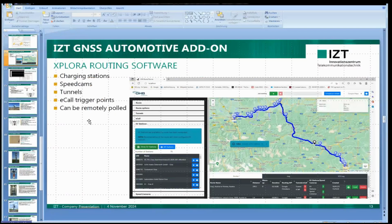So this is just a few screenshots of the solutions Sasha has provided. There's a routing software which can also simulate speed cams, tunnels, charging stations, and all kinds of trigger points. You can route via Google or TomTom, I think it was the tool we have, and this can be used for doing a long time driving with real, let's say, charging stations, speed cams, and tunnels. You can put them into the location while you generate the signals.